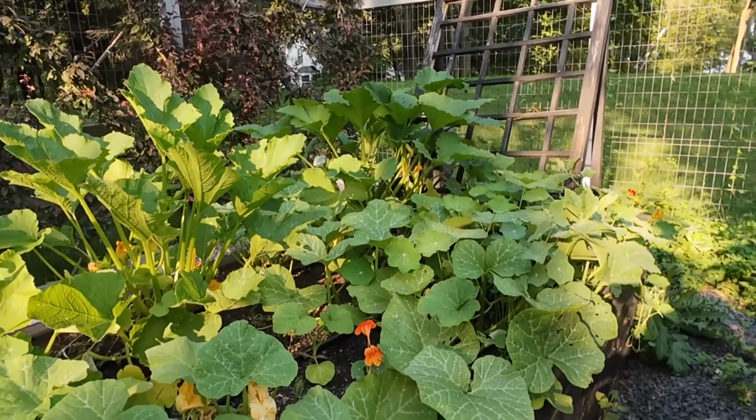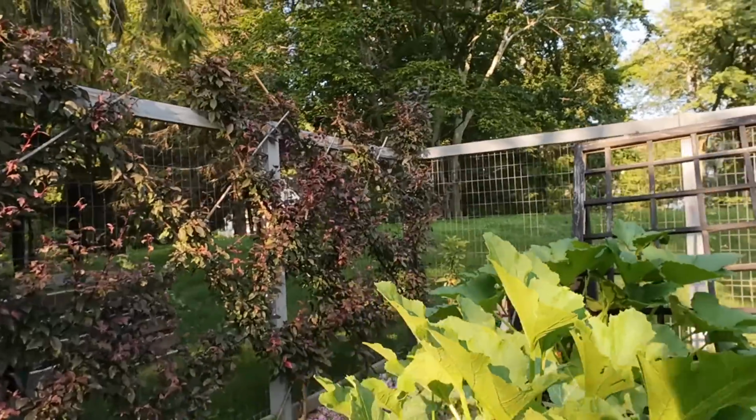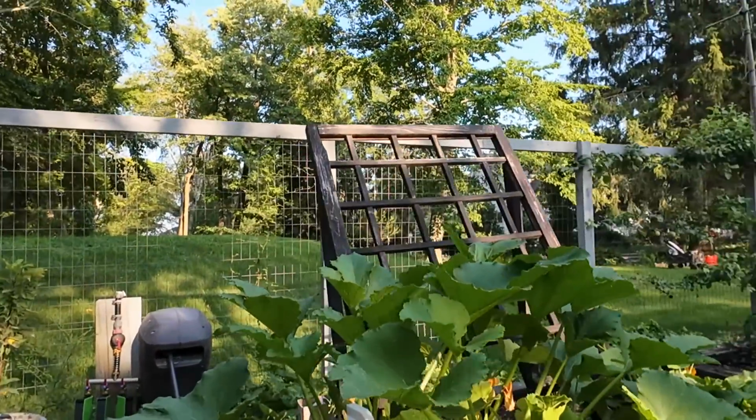Here's the winter squash. Well, no, all the squash, because that's a zucchini in the back. Ford Hook zucchini, is that what it's called?